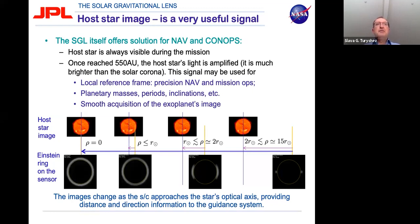And as we approach the optical axis of the host star, while we are still not on the optical axis, we see two bright spots on the sensor. See here on the bottom right chart, the Einstein ring is not fully formed, but we will see two bright spots. As you move closer to the optical axis, those two bright spots develop into arcs that are not yet closed, but they're getting larger. As you move much closer to the optical axis, those arcs touch each other, and the Einstein ring is formed with uneven brightness. And when we're exactly on the optical axis, we will see the full, bright, uniform Einstein ring.